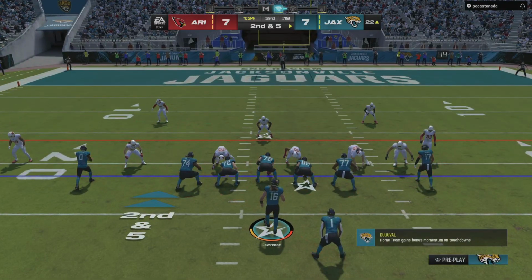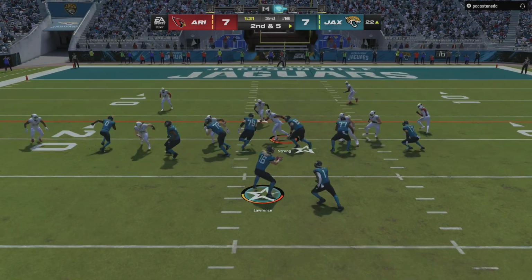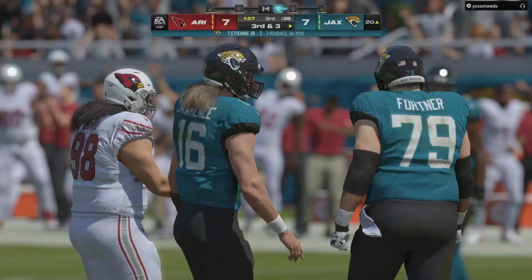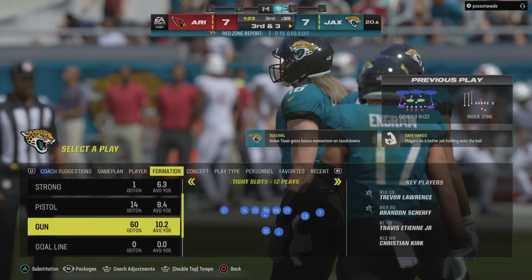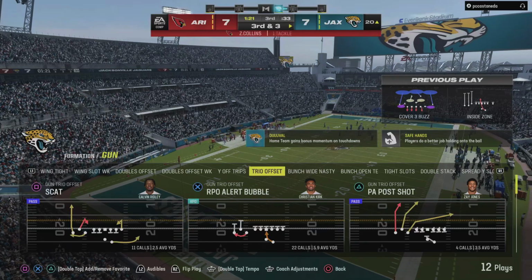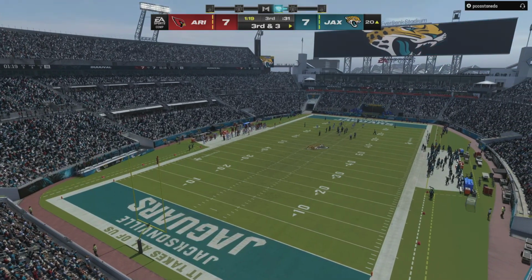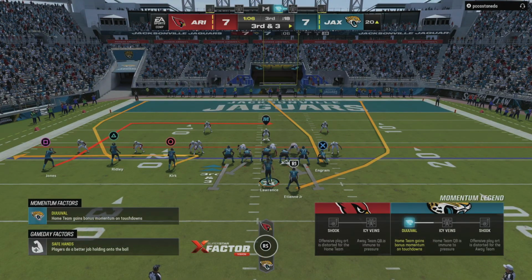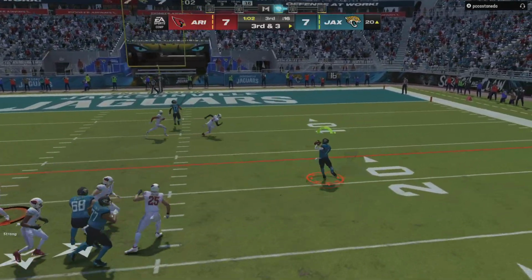From the 22 now, here's the 2nd and 5. And they'll go again with ETN. And they'll get him down right about the 20. It'll be a pickup of a couple, and it leaves him with a 3rd and 3. Well done to sniff that out defensively. He had it diagnosed pretty quickly. I love that description because diagnosed is perfect on that one. Read his keys, made the play, and he couldn't even get going moving the football.